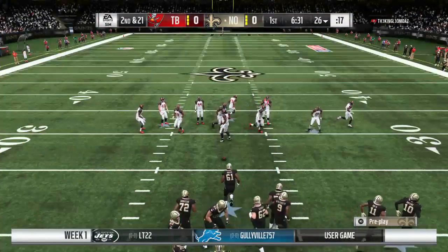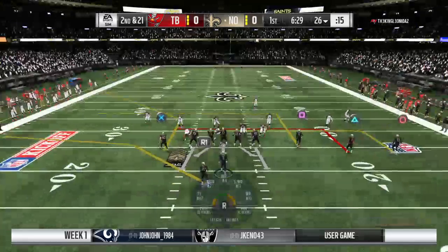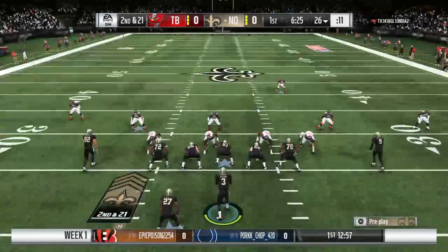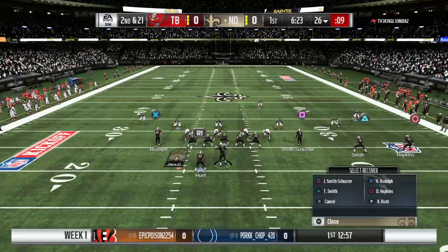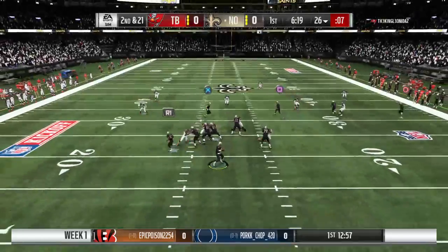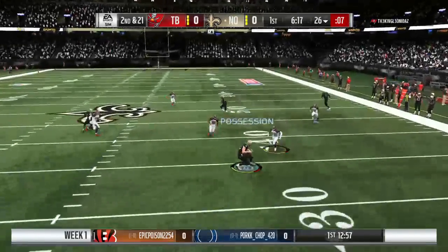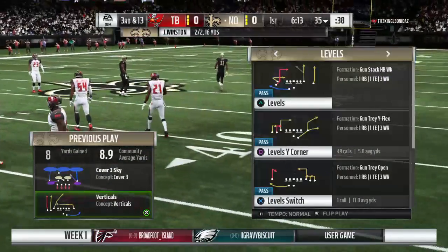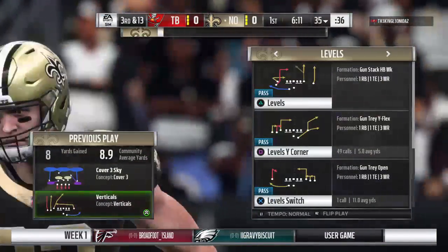So they had the big loss on that first down pass play and are facing a second and long. From the gun, Winston. And he's got the hook up here. It's Kyle Rudolph. 8 yards on the completion, but now they face third down.